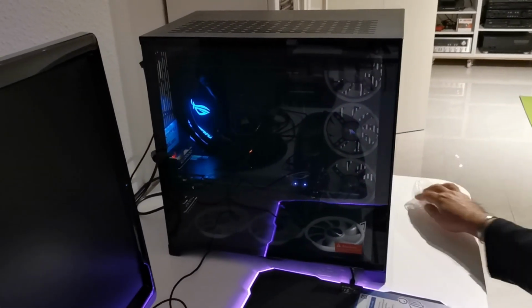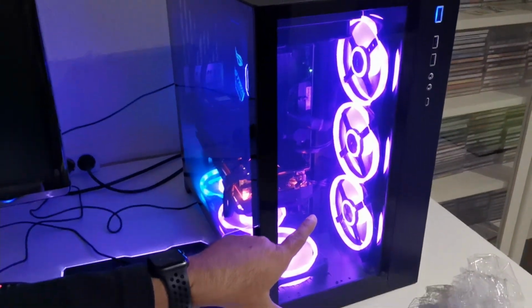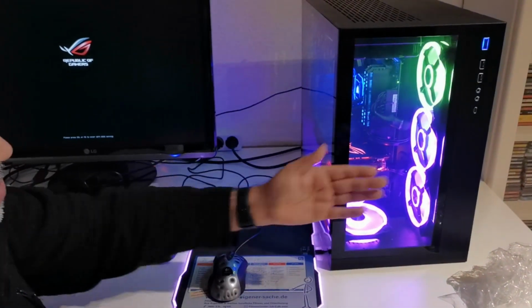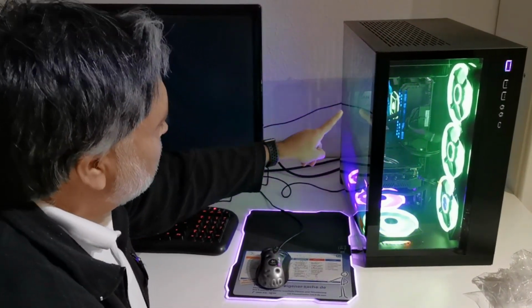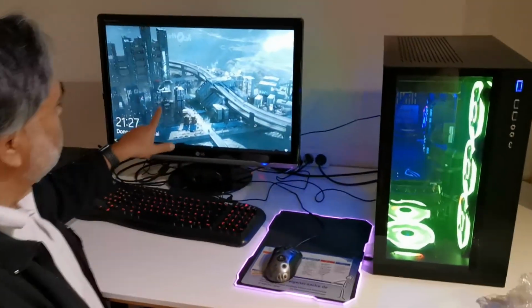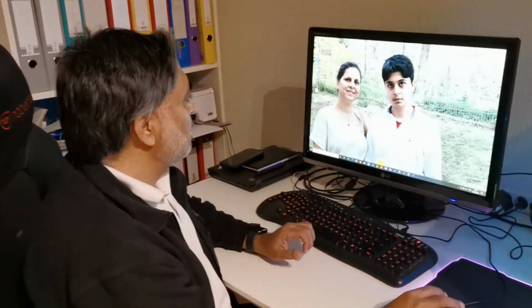Okay, so now I will be starting this system. So here you go. Press, and you see I have 3 QL120 fans here, I have 3 down here. So this is sucking in the air, and I have here an all-in-one CPU water cooler. It also has 3 fans. So you can see I have a total of 9 fans. It just took 5 seconds to start up. So you see this CPU is quite fast in starting.